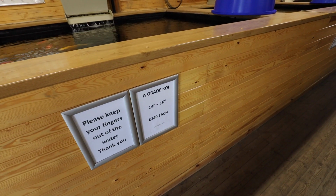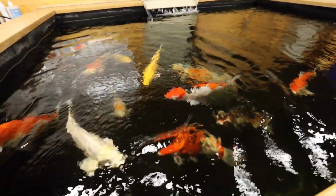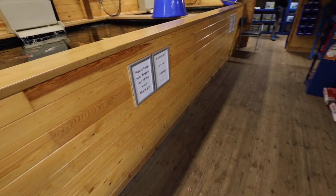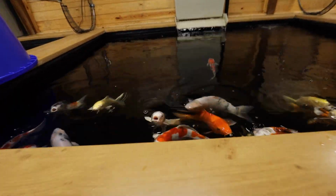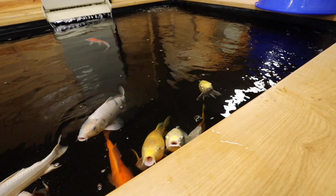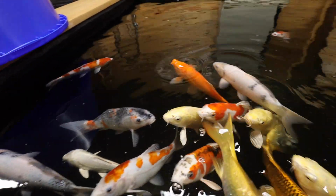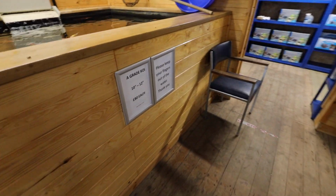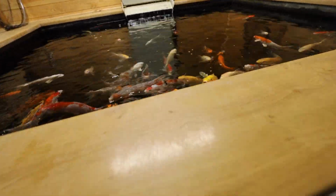Grade A here, 14 inch to 16 inch, £240 each. Your big koi fish. Always hungry, looking for food. Let's move down a little bit. We've got 12 inch to 14 inch, £140 each. And here we've got 10 inch to 12 inch, £80 each, a smaller size.